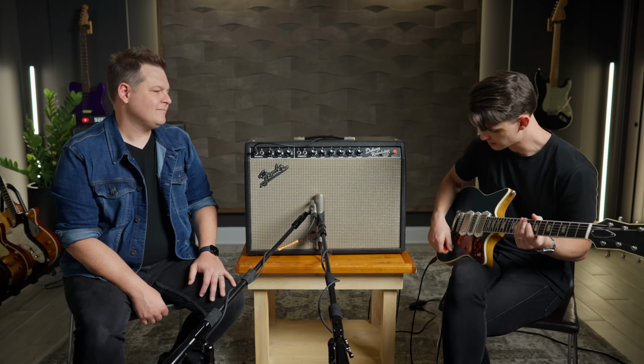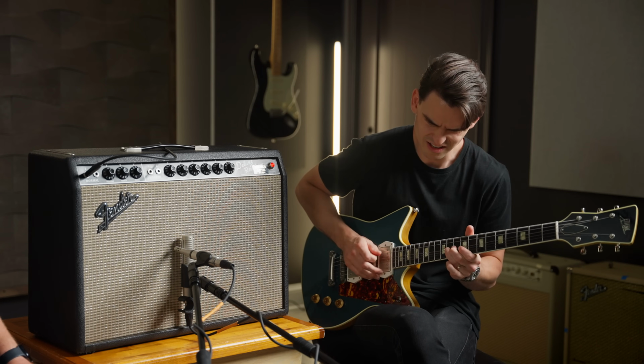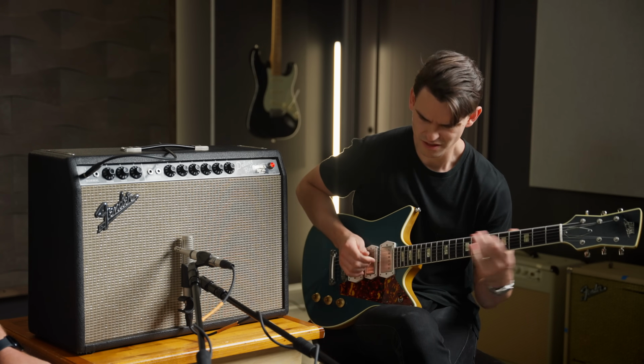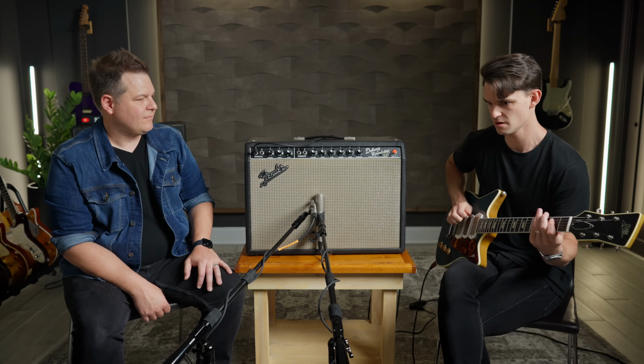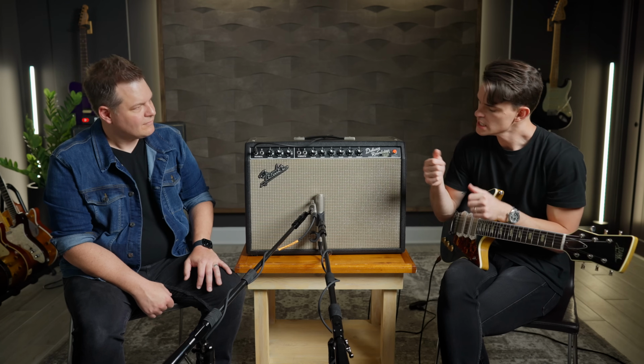It still cleans up nicely. I've got my volume back at about 5, middle. Start to hear a little flub right there, but we've got the amp up pretty loud, and that's on the neck pickup. We expect that, but punchy. A little bit different character in the normal channel. To me, it's not got as tight of a feeling. It's a little bit looser, which is why I think most people prefer the vibrato channel. But those are my go-to tones in this amp.